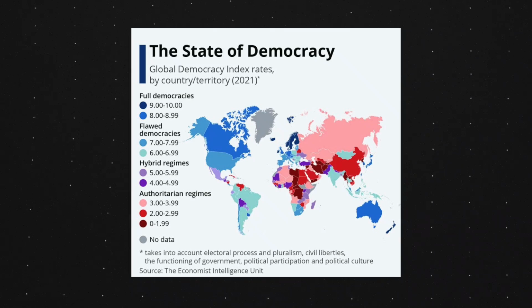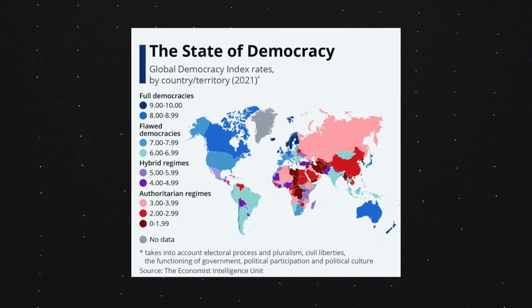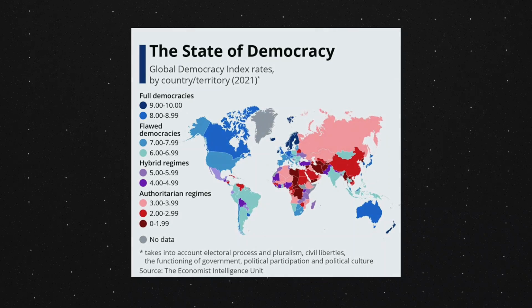The rest of the world then pretty much sees itself on the lower end of the spectrum, with countries like Uruguay, Japan and South Korea being slight anomalies.